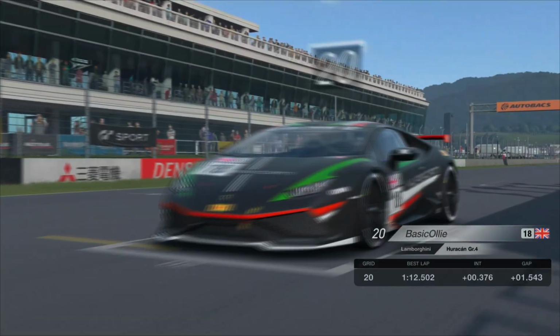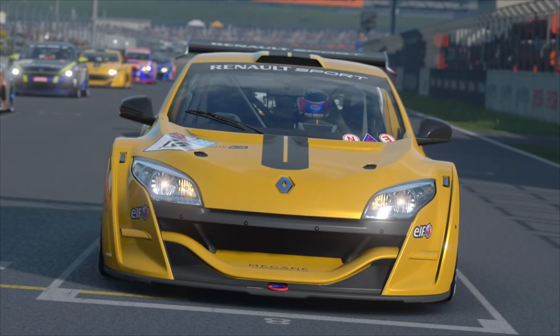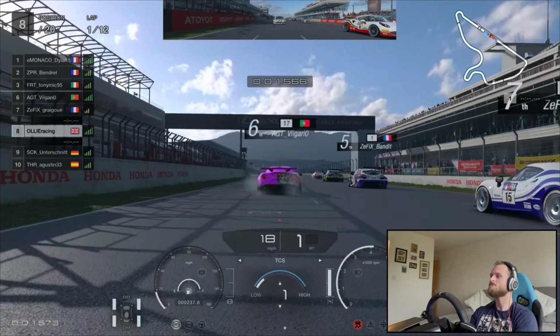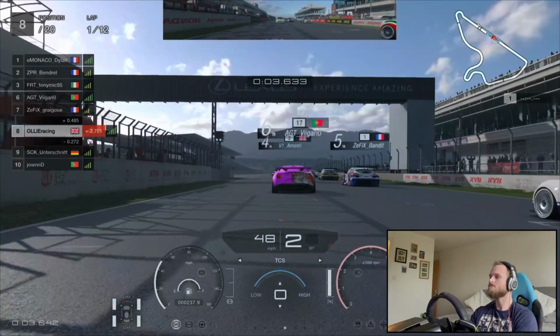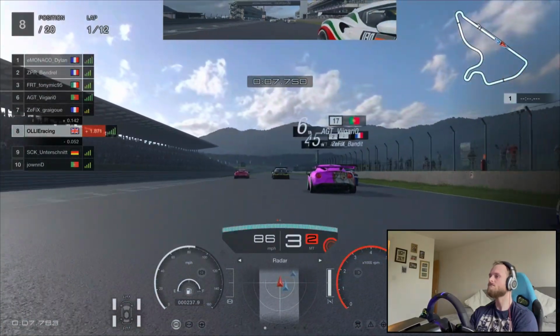So again, the grid is very, very close all the way down, and basically they're in a Lamborghini. I'm not really sure about the choice of car there. Clearly one he's probably left up to the viewers to decide. Well, I think the Lambo is pretty good off the line, so we'll see how that goes.